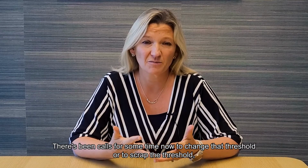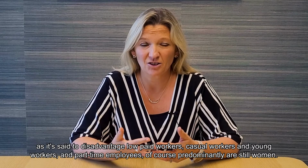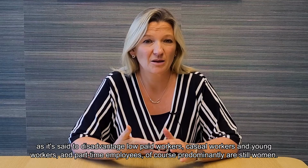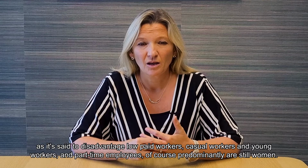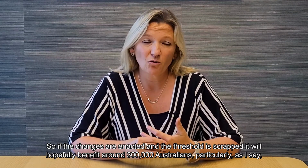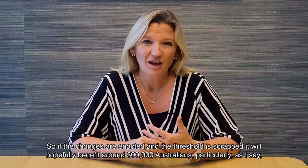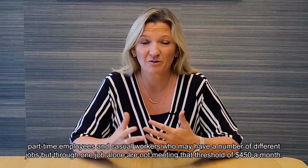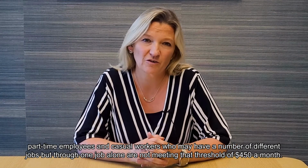And there's been calls for some time now to change that threshold and to scrap the threshold, as it's said to disadvantage low-paid workers, casual workers, young workers and part-time employees, of course, predominantly are still women. So if the changes are enacted and the threshold is scrapped, it will hopefully benefit around 300,000 Australians. Particularly, as I say, part-time employees and casual workers who may have a number of different jobs, but through one job alone are not meeting that threshold of $450 a month.